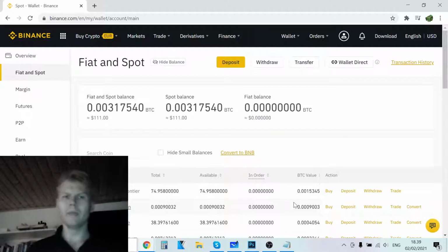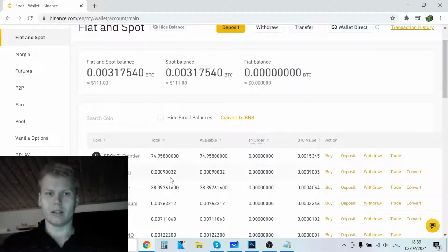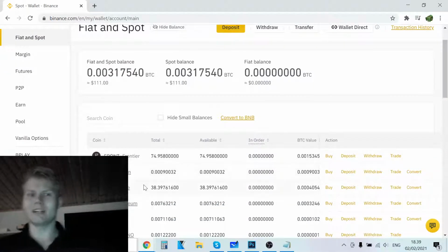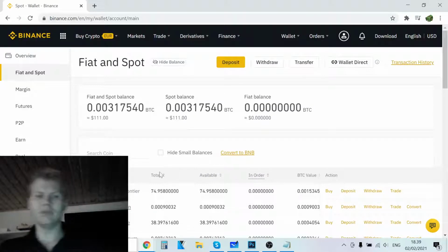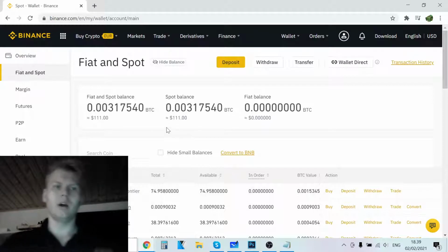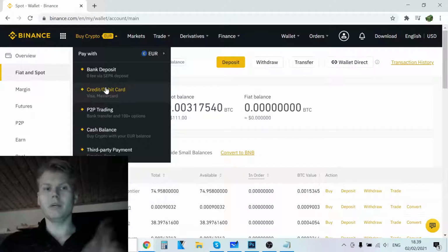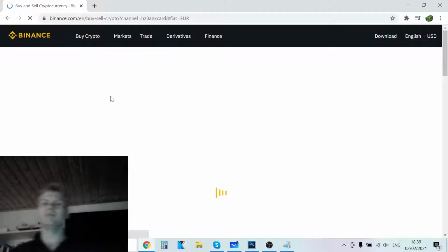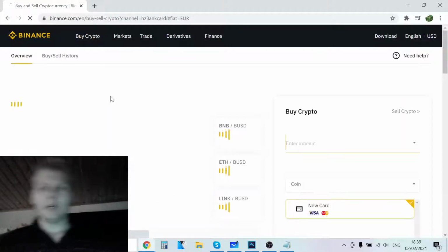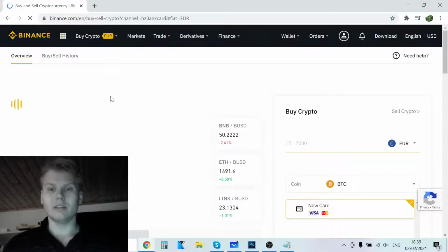So what you want to do is first off, you obviously must have cryptocurrencies in your Binance account so you can start trading them, so you can sell them. But if you don't have any cryptocurrencies in your Binance account, all you have to do is come here, buy crypto. You can buy crypto with a bank deposit or credit or debit card. Let's say that you would buy with credit card, debit card. Just click there and straight up you can. It's really fast and easy and it's a no-brainer.